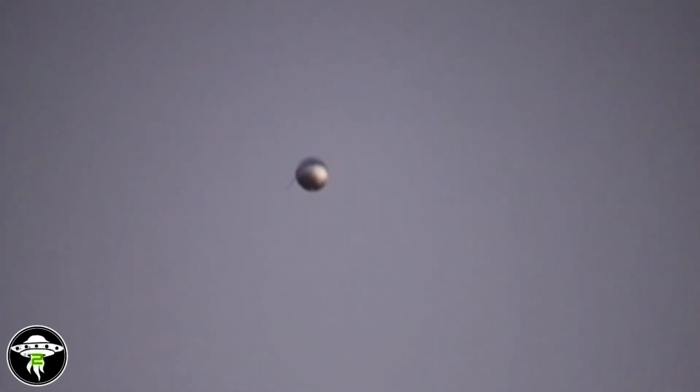Looks to be reflecting the sunset right now. Shiny side facing the west. Now it's moving back towards the east a bit. Drifting back.